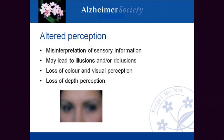Altered perception, here's another A for you. It's misinterpreting sensory information. Now, you might not be able to see it because we dimmed the lights for you, but one of the reasons we had this section of the room blocked off is that there are a lot of cords here. It's on the floor. If I had altered perception, I might look at cords on the floor and think they're snakes.